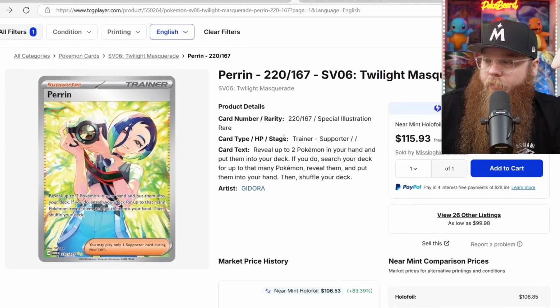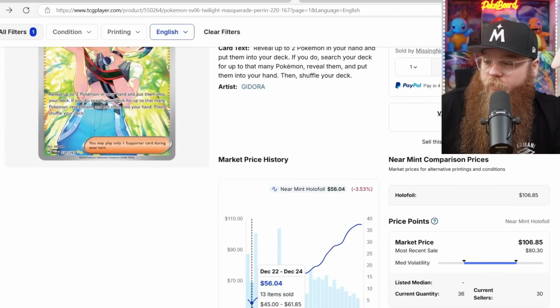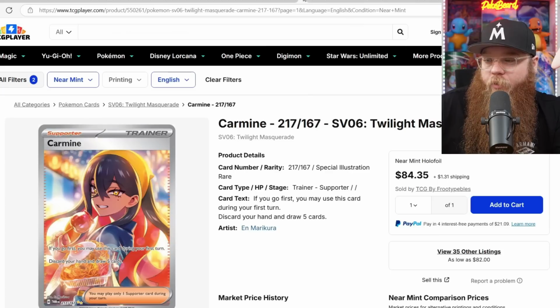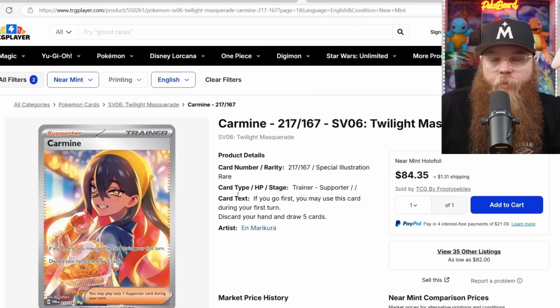We got the Perrin from Twilight Masquerade. Was $56 it got down to. Now last sold $105, $99, $99, $115, $105. Almost every single special illustration rare trainer is coming up in price. I would say maybe 80% of them.